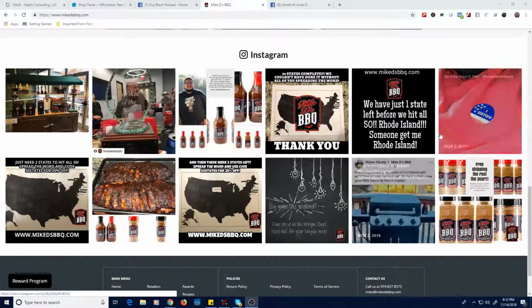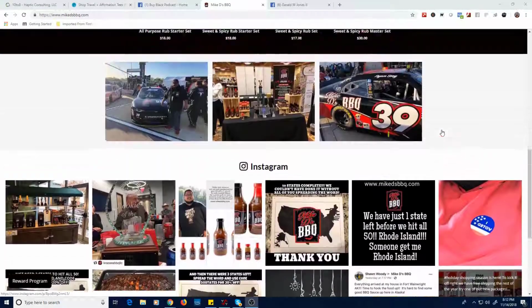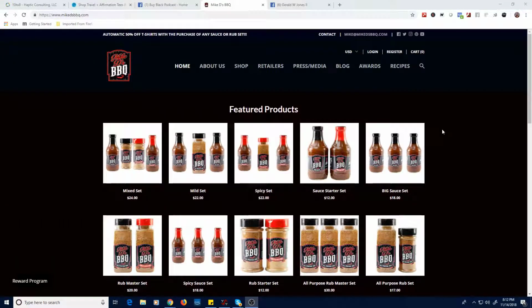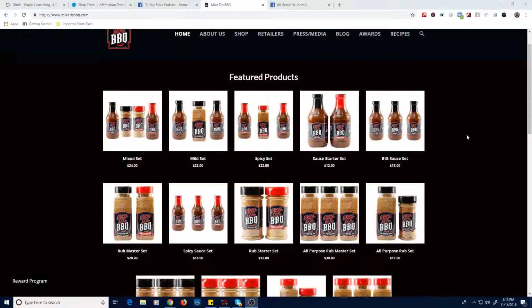As far as areas of concern, the first thing I would say is there are a lot of choices here on the home page. And if you're not a huge barbecue fan, if you're a casual cook or a casual consumer, you would say, okay, there's the all purpose rub, there's the all purpose rub master. Like, there are a lot of choices here. So I would say maybe on the homepage, you could focus on just two or three of your best sellers.